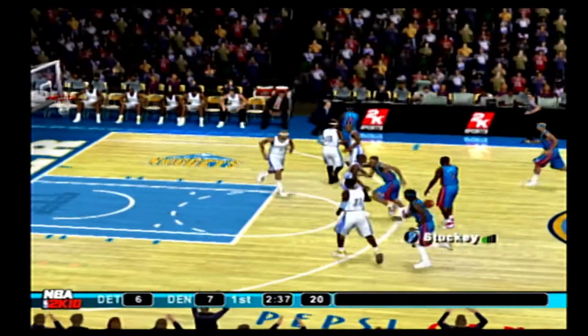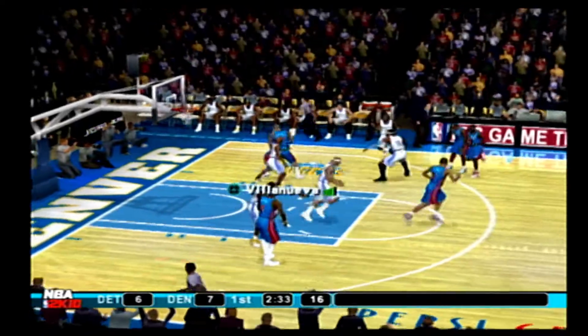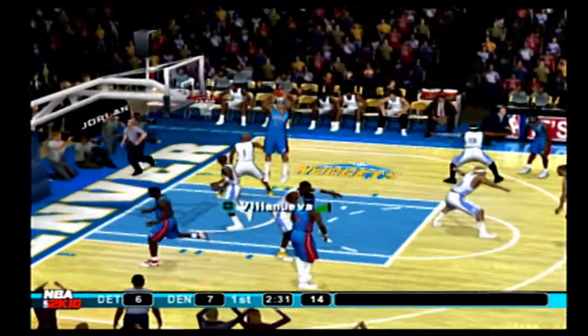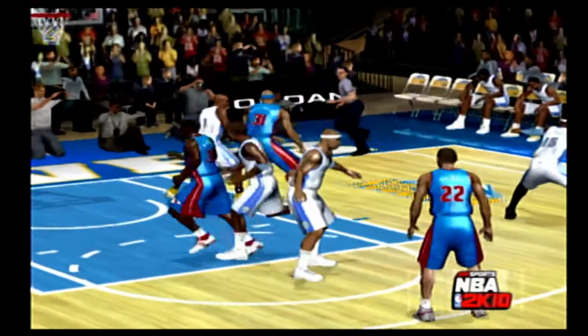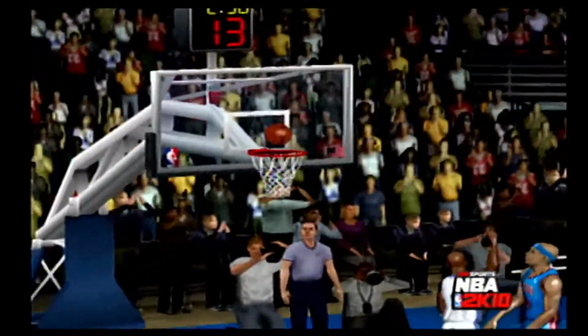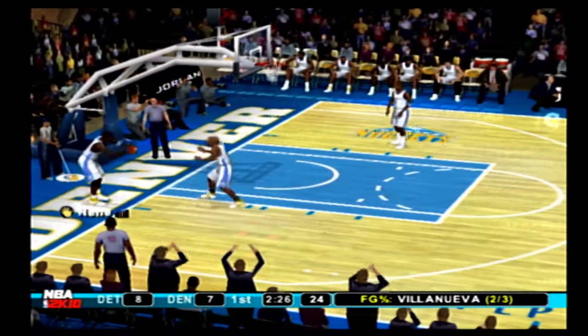Just 1 point separating the teams. To the right corner. To Hamilton. Tries to back down. Shoots from the post. Gets it to fall. Villanueva can stroke it like few others. It's a good idea to make sure you keep getting him the ball.